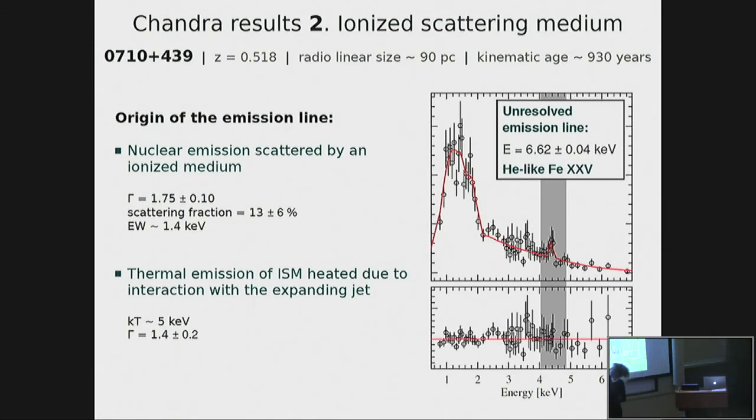So in one case, we modeled the soft part of the spectrum with a scattered nuclear emission, and then the iron line would be related to that scattered emission. We require that 13% of the nuclear emission is scattered by some sort of ionized matter, and the iron line has a very large equivalent width. And in the second case, we assume that the iron line and the soft part of the emission is due to the thermal plasma. We get a temperature of around 5 keV in such a scenario.